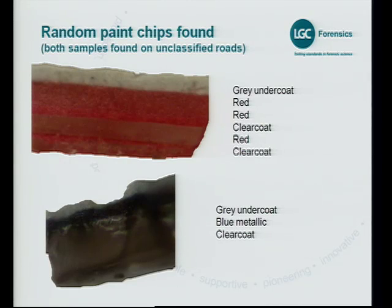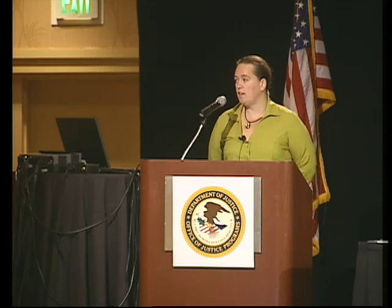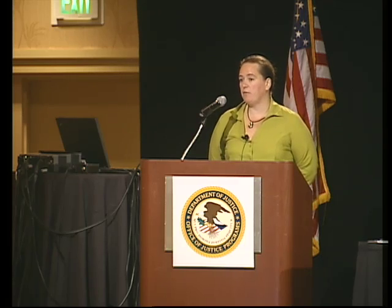I apologise for the quality of these photographs. I didn't really have time to prepare them properly. So I've just taken a side-on photograph just by snapping the paint chip in half. And these are my 2 real random paint chip samples that are of appearance you would expect from car paint. The top one was actually a 5-layer system, and the bottom was actually a 3-layer system, and that's a blue metallic.